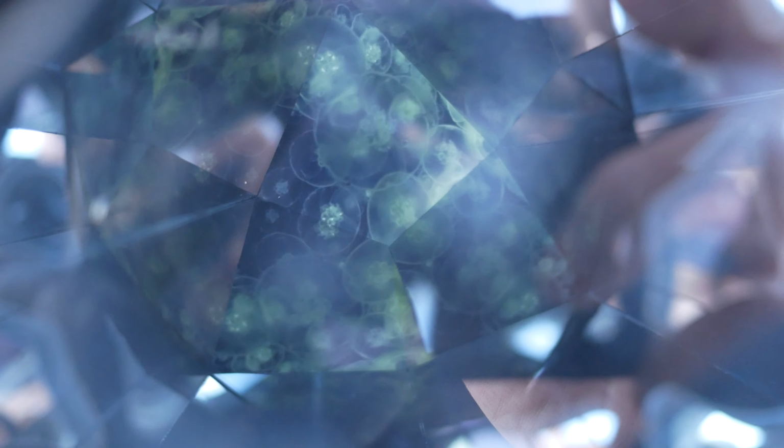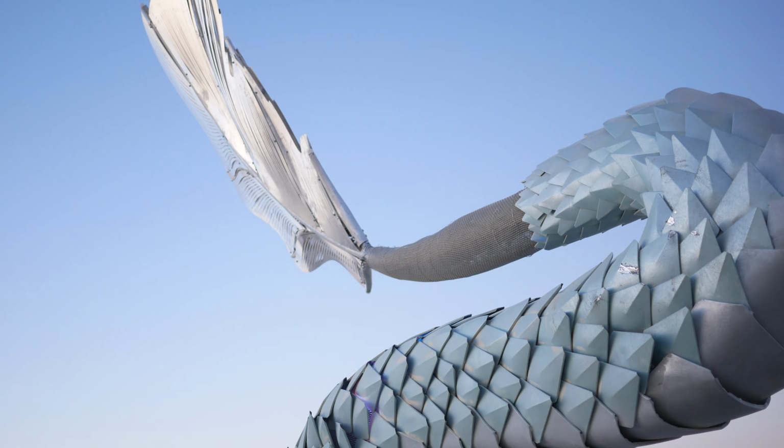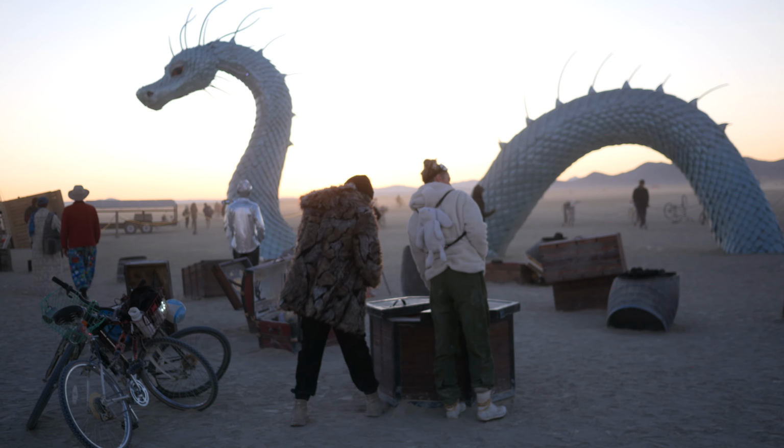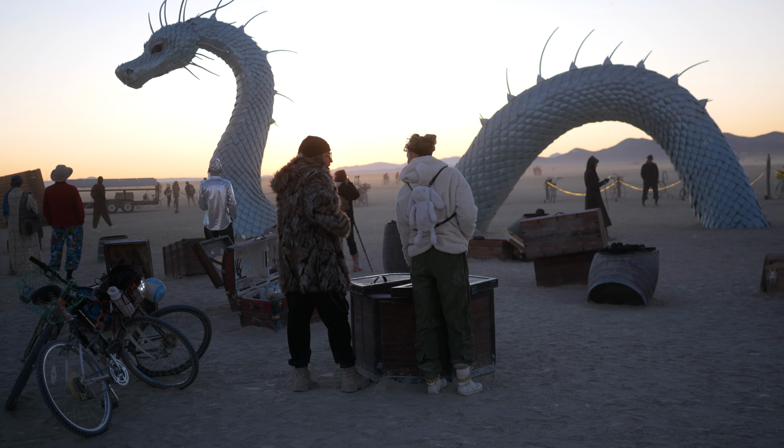There we go. Oh, okay. A little screen in there. That's from the serpent's butt. And that's a walkthrough of my favorite Burning Man installation.